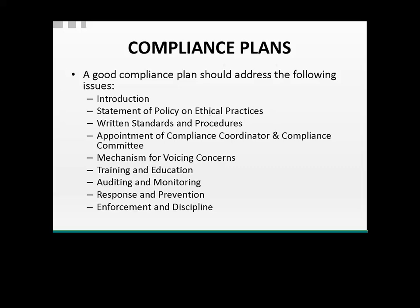There should be a compliance coordinator that is identified in the plan. And the plan should identify who the compliance coordinator is and spell out this individual's responsibilities. This individual's duties should include, but not be limited to, education and training programs for employees, responding to inquiries from any employee regarding inappropriate billing, documentation, coding, or business practices.